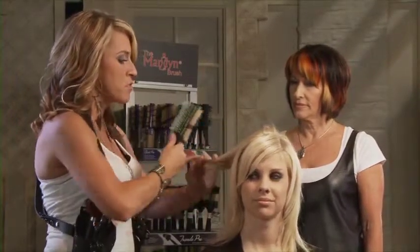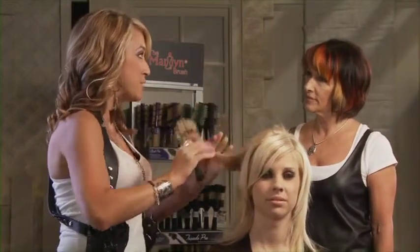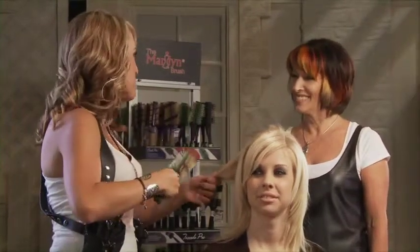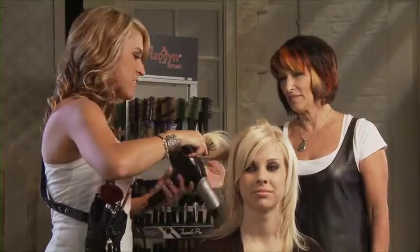So the purpose of this brush on Jessica's style today is it's gonna help to give us a little bit more sassitude. Love that word. Kind of play up the ends here and give her a little bit of a flip back. So we'll get started on that. Take that from you, thank you.